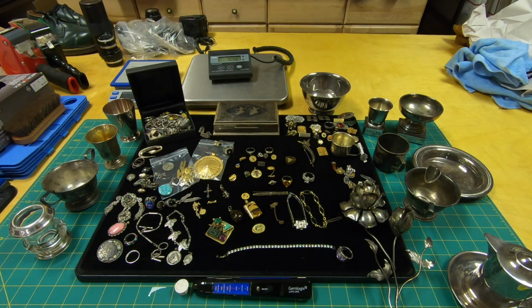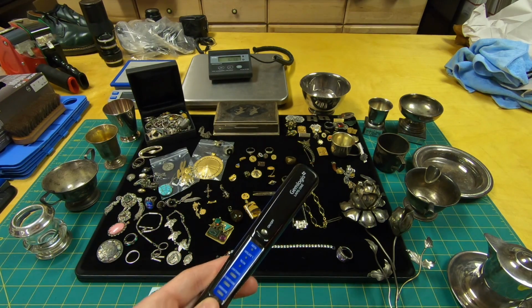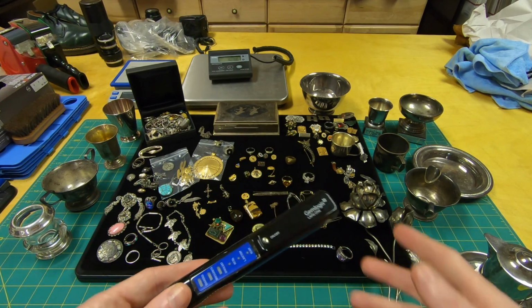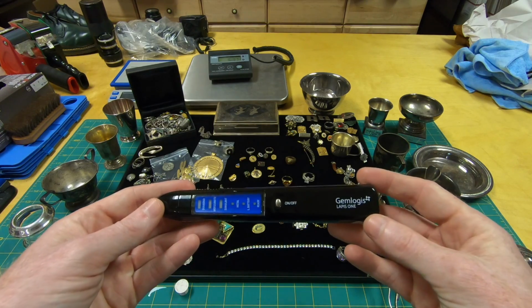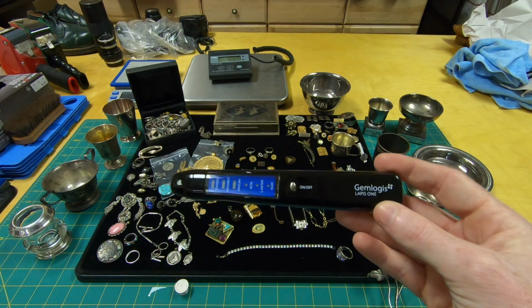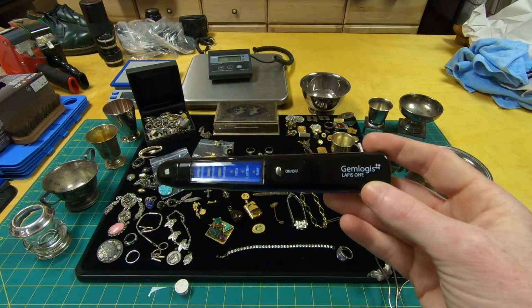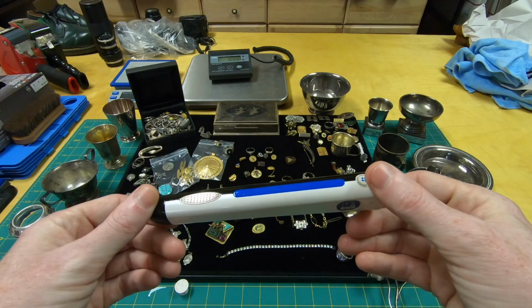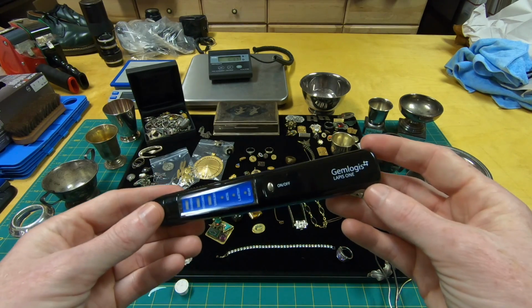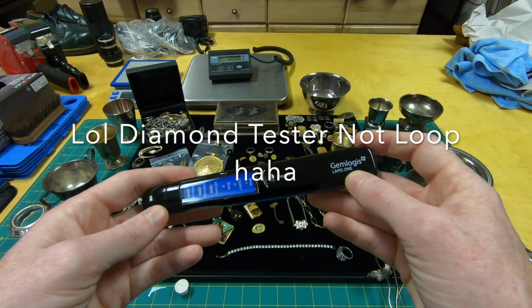The other item that I'm going to recommend, this is obviously for people that are a little bit more serious and they want to actually spend some money. This is a diamond tester. This is going to cost you a little bit of money. I think I paid like $150 maybe. It might have been a little bit more because I bought it right when it first came out. But this is a very good tester. This is the Lapis 1.